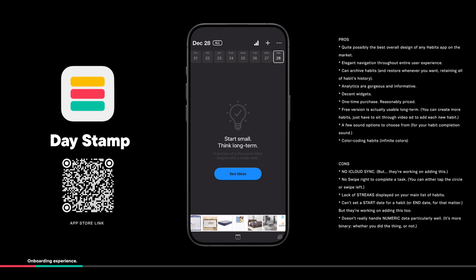This Daystamp app, I think when you look at this home screen, it's nothing to write home about. It's not the end all be all. Plus, the blaring thing you can see at the bottom is there's a big ad banner across the bottom. So it tells me right away, okay, this is obviously the free version of the app.